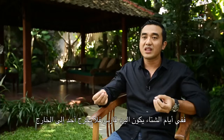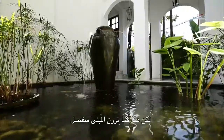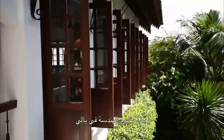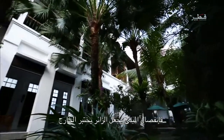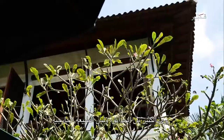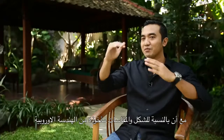European architecture and Balinese architecture are two different things. In Europe, because they have four seasons, they try to build the building in one block, because sometimes in winter it's so cold, nobody wants to wander around outside. But here, you can see the building is separated. That is the Balinese concept, actually. The detachment of the building makes people experience the outside, see a lot of gardening, get in touch with the outside. Even though in terms of styling and proportion, it's a European kind of architecture.